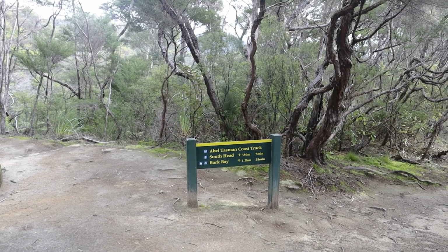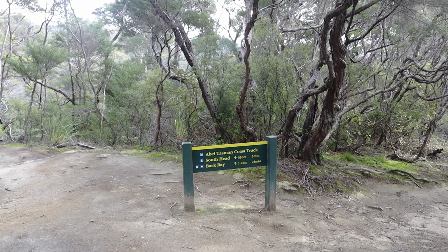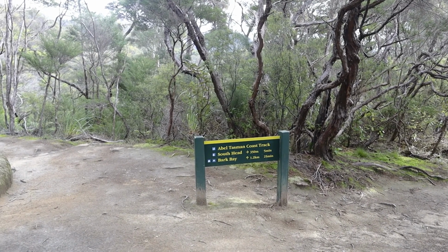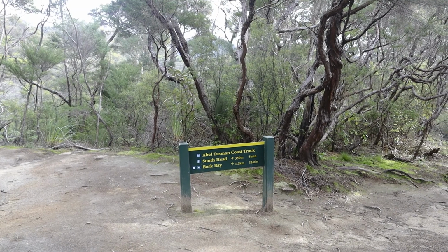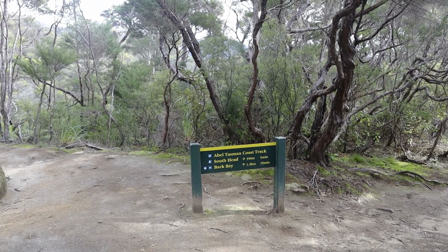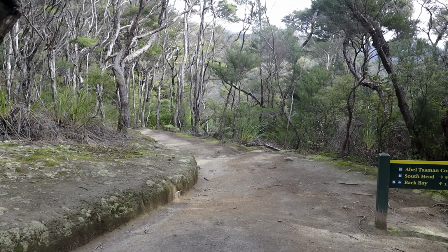So there's the turn off to South Head. There's a campsite down there, and also like a viewpoint where you can see up and down the coast. I'm not going to go down there, but I'll put a couple of photos up here to show you what it looks like from that point. And we're heading that way to Bark Bay.